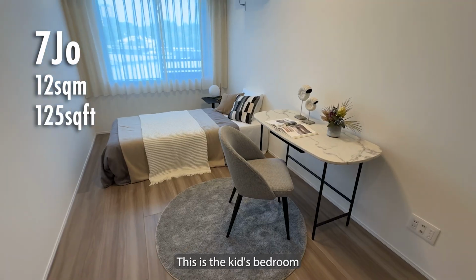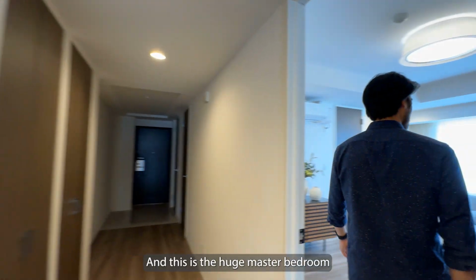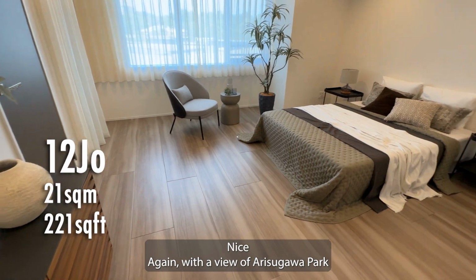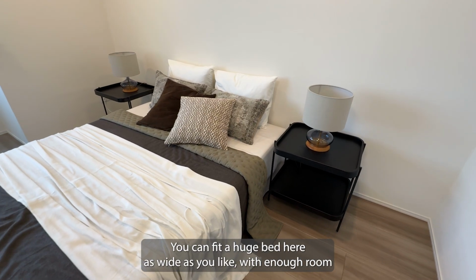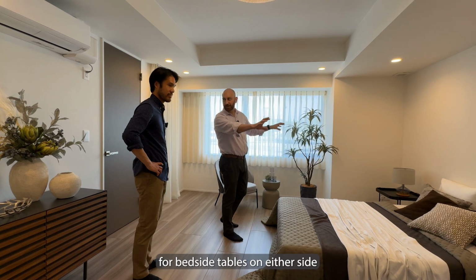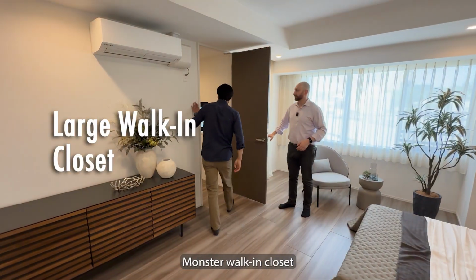This is the kids' bedroom. Similar to the other one. Slightly more spacious, bigger closet. And this is the huge master bedroom. Nice. Again, with a view of Arisugawa Park, the tree lines. You can fit a huge bed here, as wide as you like, with enough room for bedside tables on either side. And lots of room to access the monster walk-in closet.